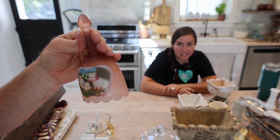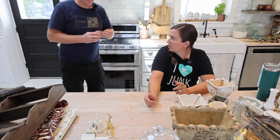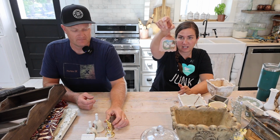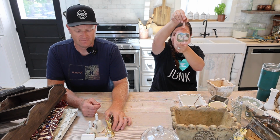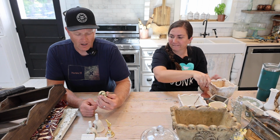Thanks to Google Lens, I probably would have sold it for like $10, but I'm gonna sell it for $19.95. I found it for $22 to $30-ish online, and I paid $2 for it. So I was excited to find a Fenton bell. Anything Fenton is always good, and the scalloped edge is so cute. Plus, piggies.